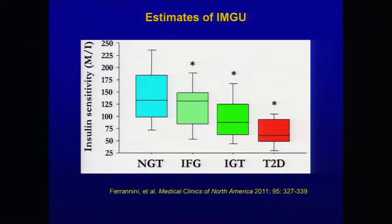Okay, so if it's heterogeneous, what can you do to try to make this more sensible? And this is just somebody else's study. It's the opposite way of measuring insulin resistance. In this case, the lower, the more resistant, but it shows the exact same thing, that IGT and IFG, these 2 subgroups in prediabetes, are quite different.